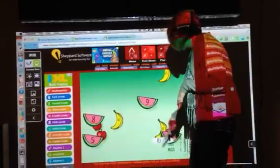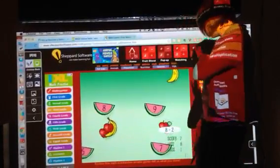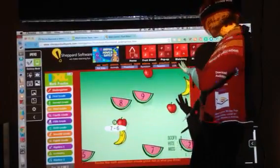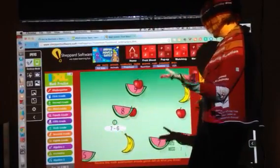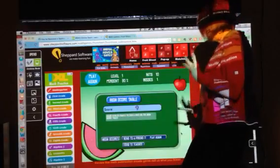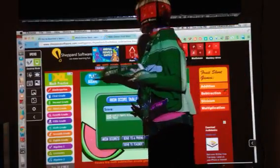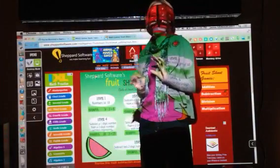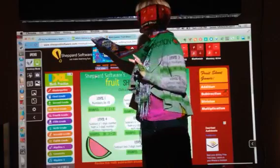8 is my answer. 8 minus 2 is 6. So you'll see that this is one of those really cool ways that you can... 7 minus 6 is 1. I don't even see my 1. So you can obviously take this anywhere to go. And so I think that being able to move this throughout your building is top-notch.